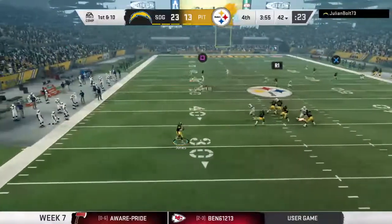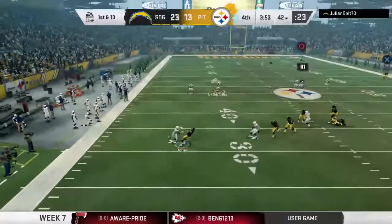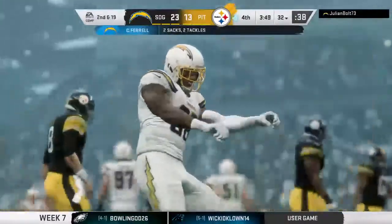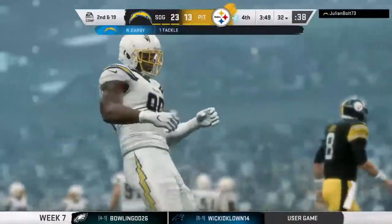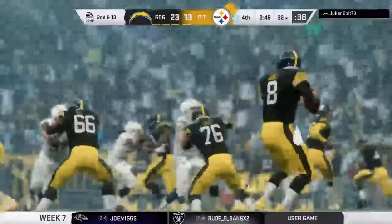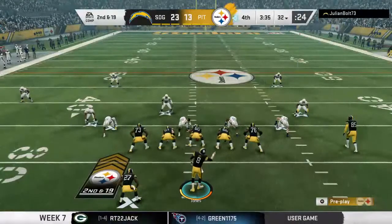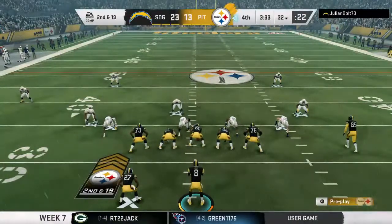Looking to throw, Jones. Chargers able to get the pressure and bring him down. Cleveland Farrell in there to get him, and on the season now, that is 9 sacks for him. After the sack, it's 2nd and 19, and the road gets a bit tougher from here.